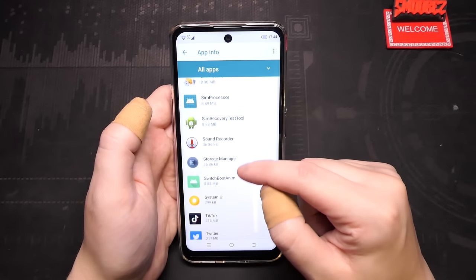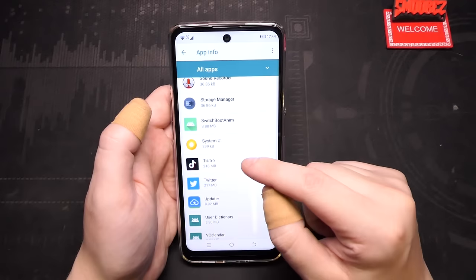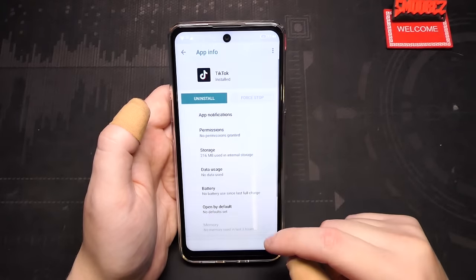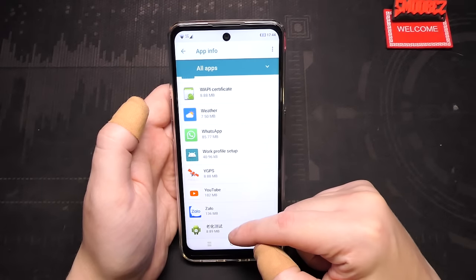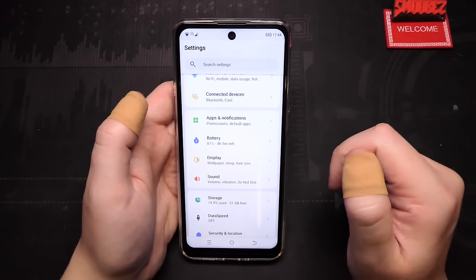Okay, SIM recovery test tool. Switch boot animation, yes, that's something we want to test. TikTok, can we just, yeah. Alright, that was easy. Viber, WhatsApp, Zello, and a Chinese application there that we need to test later on. Battery says 4 hours and 5 minutes left.